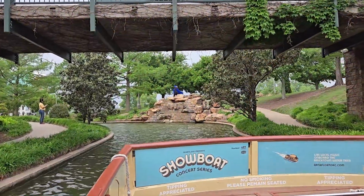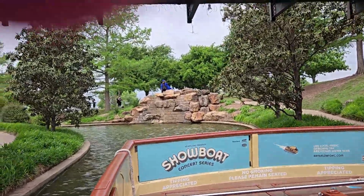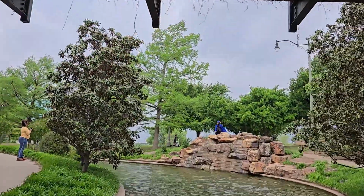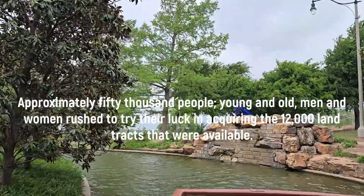Now, the land run covered a couple hundred miles of Oklahoma, so not everybody had the same starting point. There were a couple of different cannoneers throughout Oklahoma because 50,000 people registered for this land run.